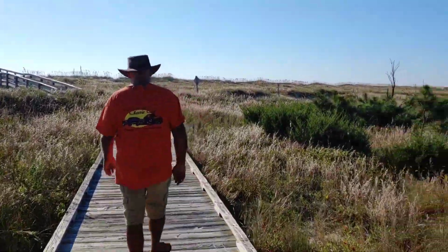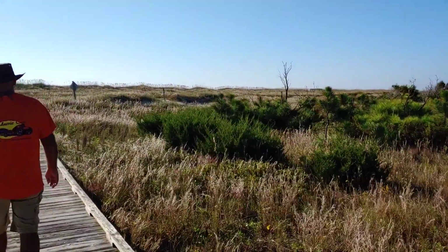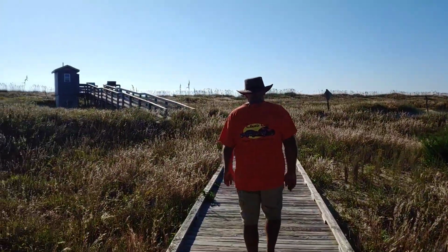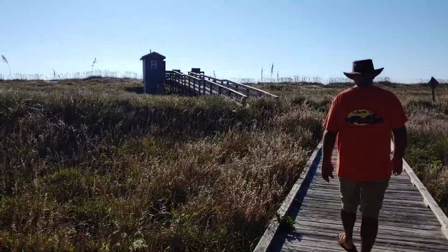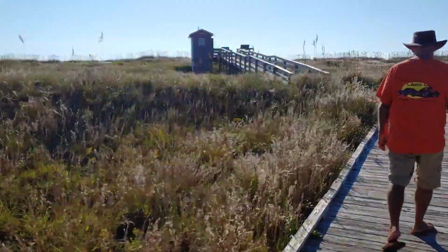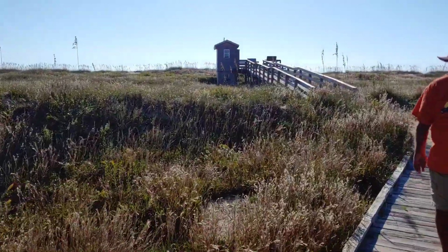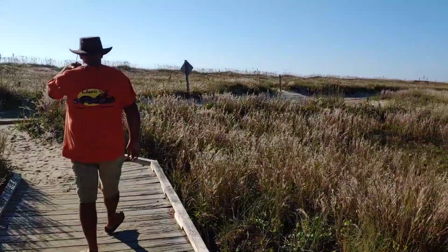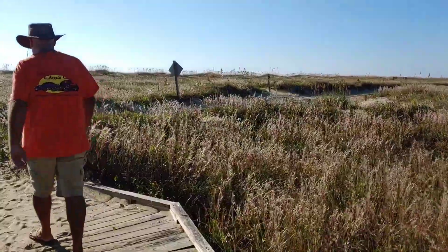So this is our first time doing this. We did Shackleford Banks last time and we hauled a wagon in. And so this time we decided, let's try it without the wagon. We'll backpack everything in. And in the end, because of this boardwalk, really, we could have brought the wagon. It probably would have made things a lot easier for us. And we could have brought more stuff. You know, when you backpack in, you're kind of limited what you can bring in for the night.